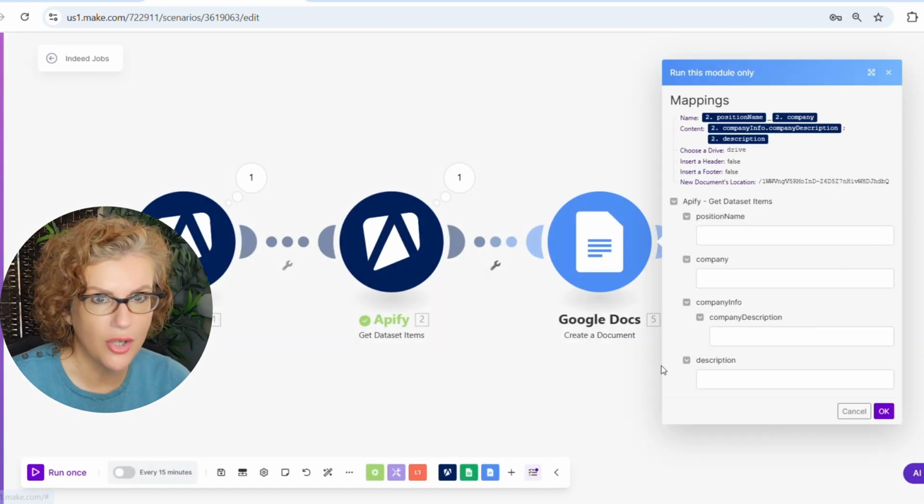And then I'm going to run this module only just to kind of give it a test. Now, obviously, it's not going to pull from the previous module, so we can just put in some dummy data just to make sure that this works.